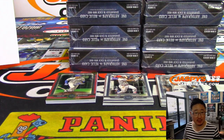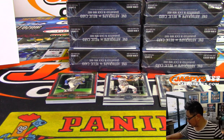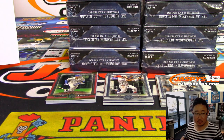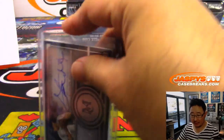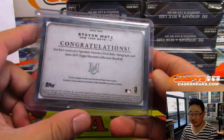Is Steven Matz pitching today? Did he make a start today? Yeah, Matz is pitching today. Three innings, two hits, two earned runs so far.